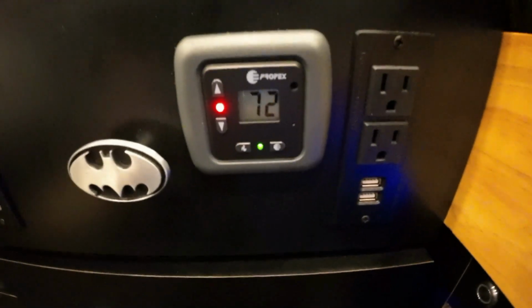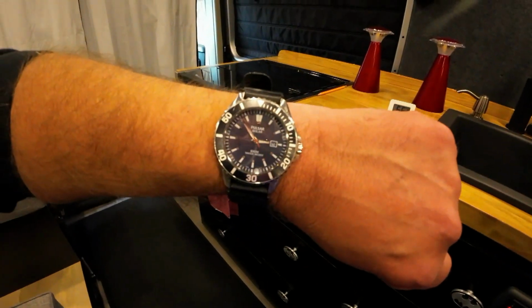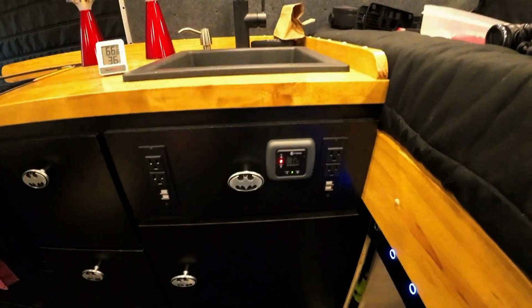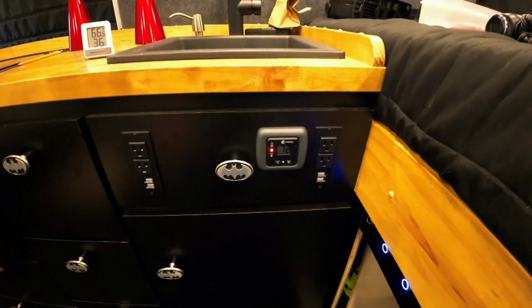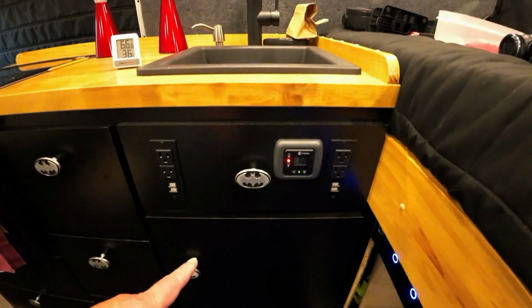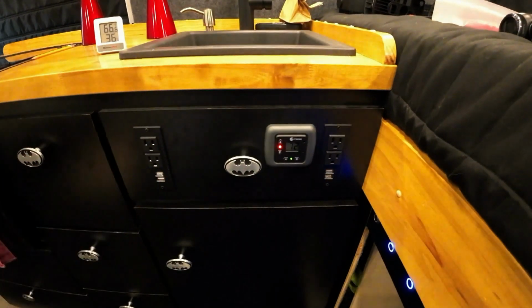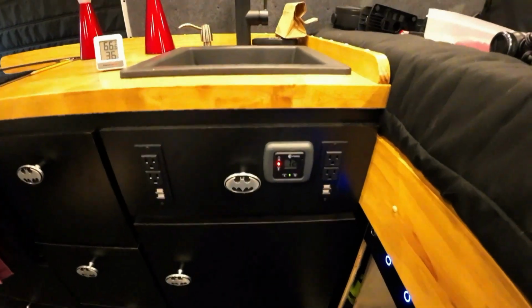All right, as you can see, we have reached 72 degrees, and it has been about 8 minutes. So it didn't take very long for it to go from 67 to 72, and it will maintain that temperature as long as I have propane in the tanks. With that little 5-pound bottle, this would be the 5th day in a row that I have been running on it, and I only run it at night.